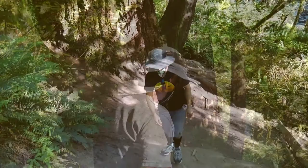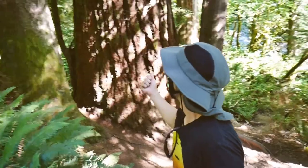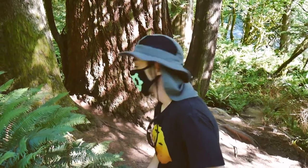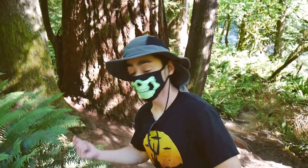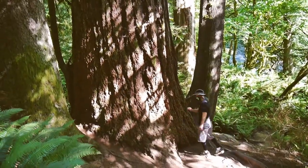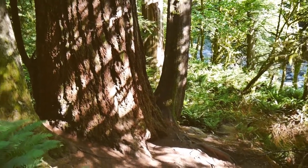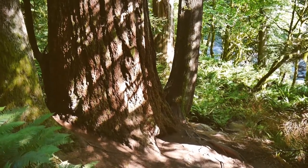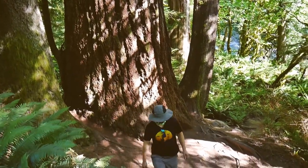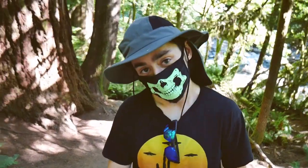All right, come with me. Look how big this tree is. This is probably the biggest tree I've ever seen. It is bigger than that tree at Point Defiance by a long shot, for sure. I'm gonna go walk around it real quick. Check it out. Definitely an exciting find. Let's continue on.